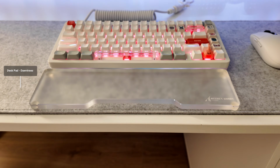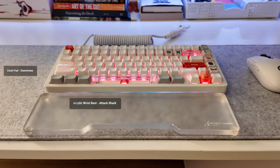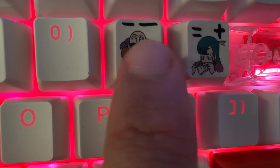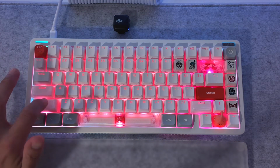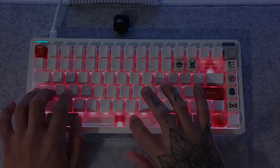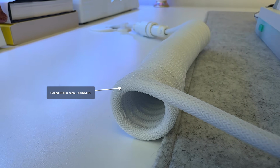What's resting on top of the tabletop is a desk pad from Trees. On top of that is an acrylic wrist rest from Attack Shark. And right above it is a Newfie Halo 75 B2 with Raspberry switches and custom keycaps. By the way, the best pre-built keyboard that I've ever tried. Well, in my opinion, it is creamy and thocky. I use all my keyboards wired, which is why I'm using a coiled USB-C cable from Gumjo.